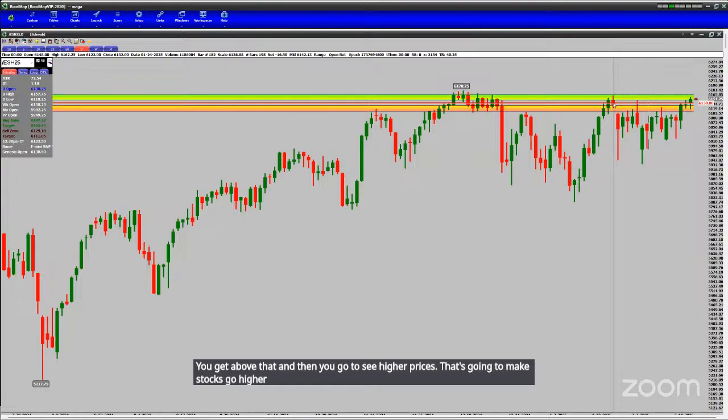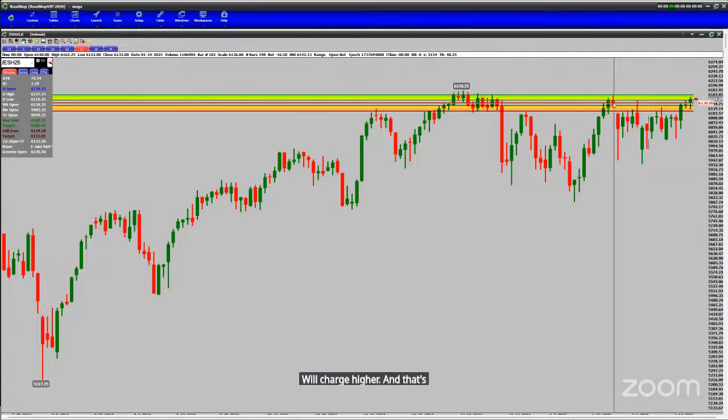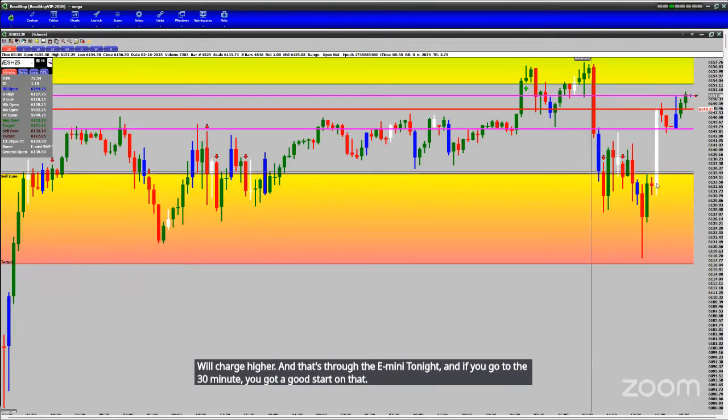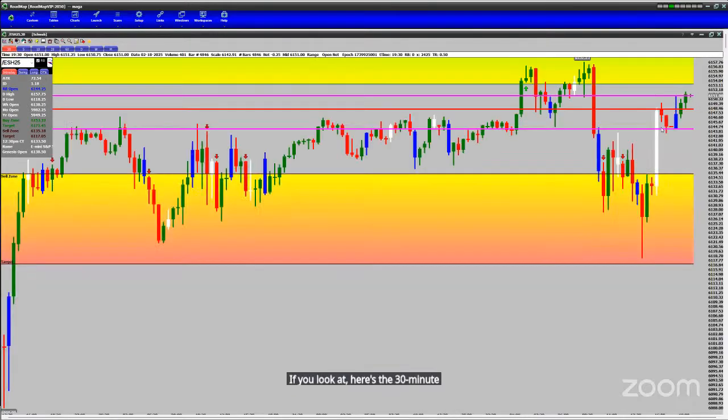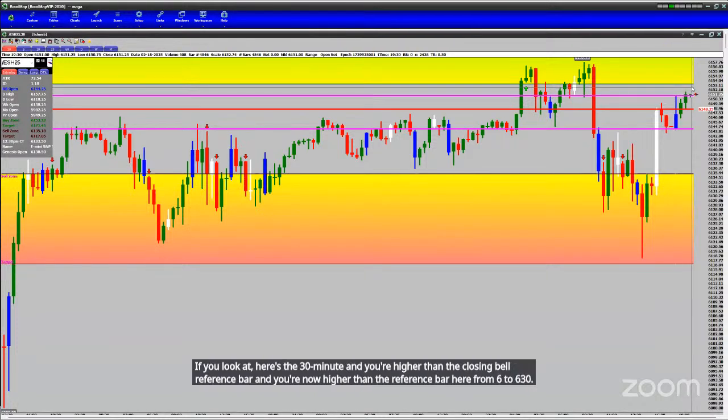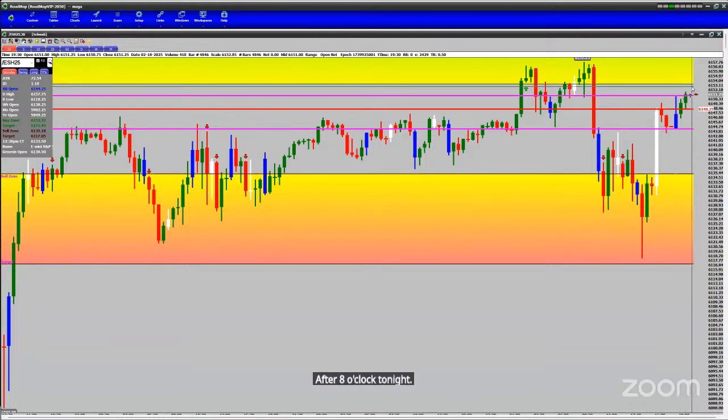75% of all stocks will charge higher. And that's through the E-mini tonight. Now, if you go to the 30-minute, you got a good start on that. Here's the 30-minute, and you're higher than the closing bell reference bar, and you're now higher than the reference bar here from 6 to 6:30. After 8 o'clock tonight, you should see more buying step in from Asia.